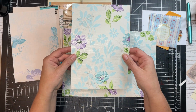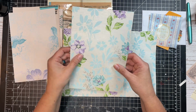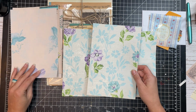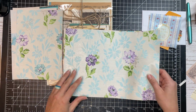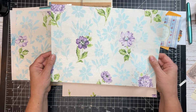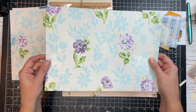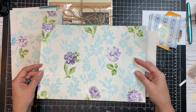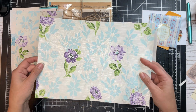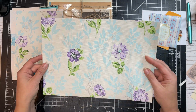Ooh, I like that one. This one's kind of shimmery, but it has lots of great flowers on there. And actually, all these look different up until now. Let's see, these two look the same, but this is a nice big piece. And that is really cool. I don't know if you can see it on the camera, but there's a silver frond here that kind of disappears depending on which way you turn the paper.